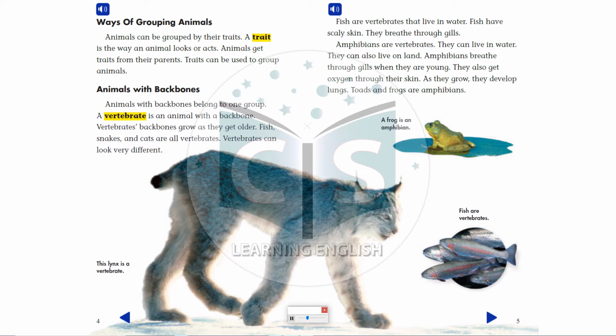Amphibians are vertebrates. They can live in water. They can also live on land. Amphibians breathe through gills when they are young. They also get oxygen through their skin. As they grow, they develop lungs. Toads and frogs are amphibians.